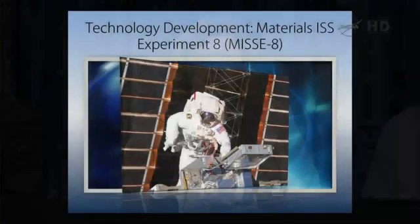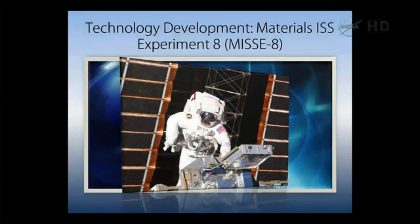Another area of research that we do on the International Space Station is technology development and demonstration. And by doing these kinds of demonstration activities, we can make sure that the next space exploration that we do is safer and more cost-effective. One example of a piece of hardware on ISS today that's important is the MISSE-8 experiment. And if I could have the next slide to show a picture of that. MISSE-8, here you can see an astronaut on EVA right next to the MISSE-8 hardware.